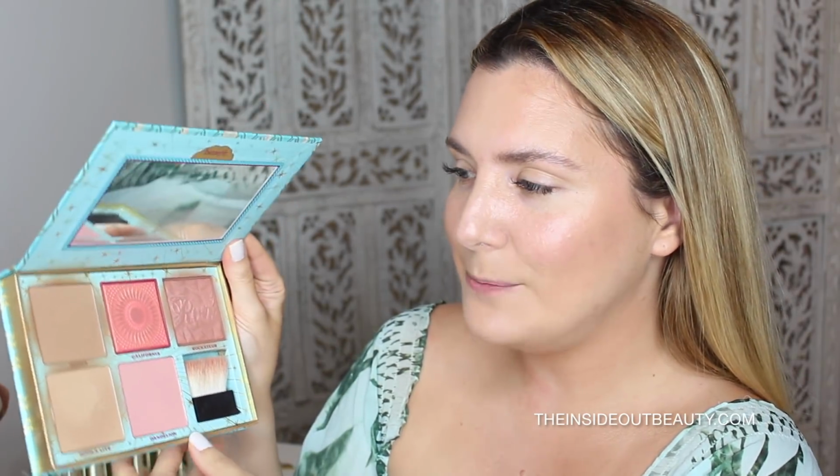So next I'm going to do my eyes, and for that I'm also going to use the Cheek Parade palette. I just love how practical and fast it is to open one single palette and be able to do my whole face. So I'm going to go into my eyes, kind of mimicking the same 2D bronzed thing that I did on my face. For that I'm going to be using this blending concealer brush.